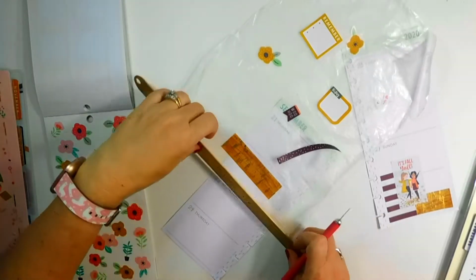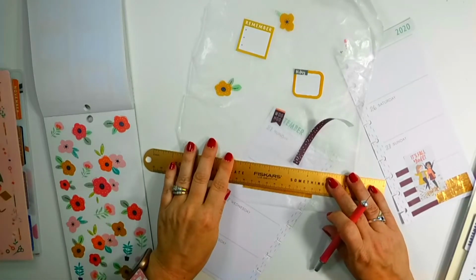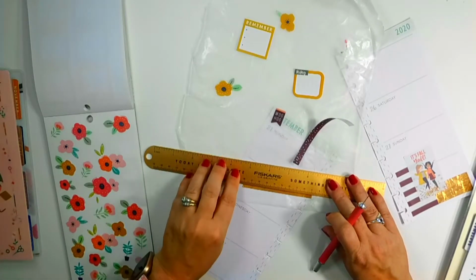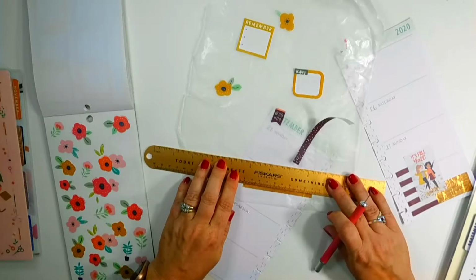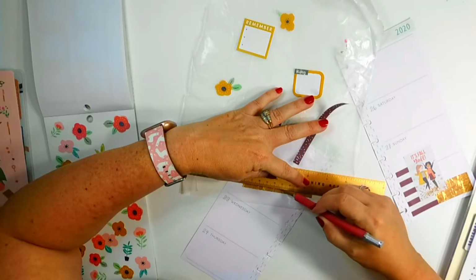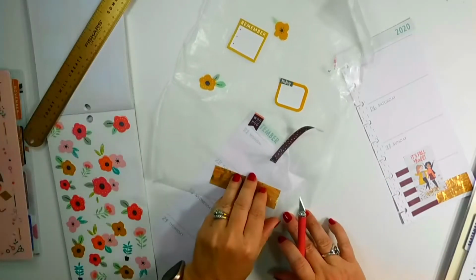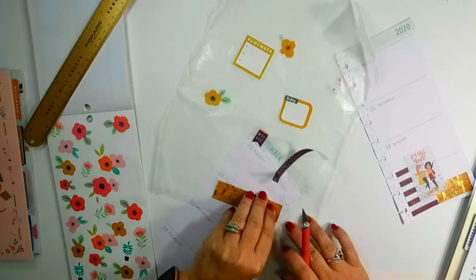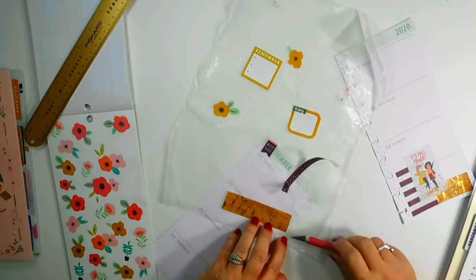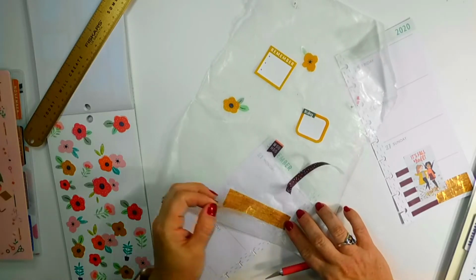Okay, I act like I know this is gonna be a straight line. Y'all, I can cut a straight slope. Lines, on the other hand, are a whole nother story. But we're gonna see what we can do. All right. Let's see how bad this came out. I mean, I already know I cut the wax paper and I'm okay with that.